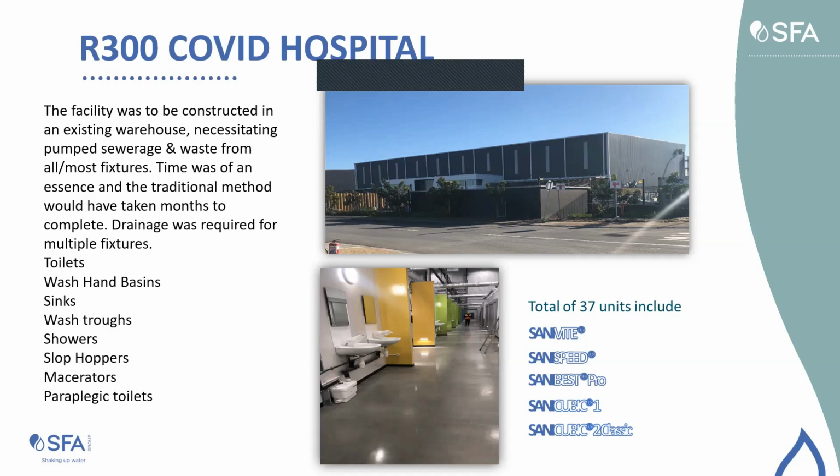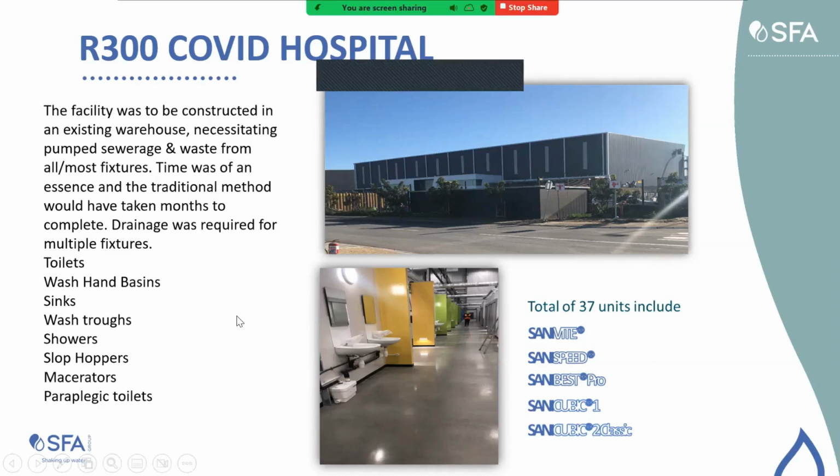So we were called in. Our technical guy also assisted when we went on site. We actually spec'd the pumps for them, and in total, we had to get drainage for multiple toilets, wash hand basins, sinks, showers, slop hoppers, the paraplegic toilets, the macerators, the treatment rooms, and they also had pig boils in there that needed water to be drained out.